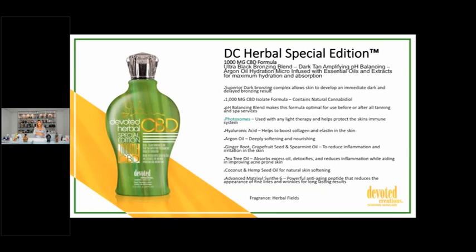Special edition actually has DHA and cosmetic color in it as well. So it's going to be super dark. It's the perfect pair for this one, but it just is going to have a lot more CBD in it. So it actually has 1,000 milligrams of our CBD isolate in it, and it is really dark. It also has our photozymes in it, so it's perfect for any type of light therapy as well.